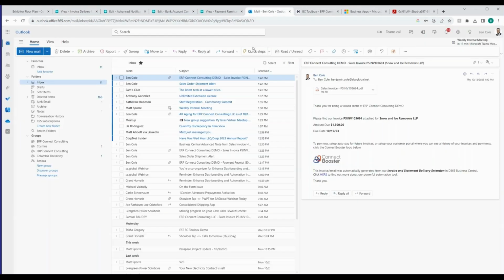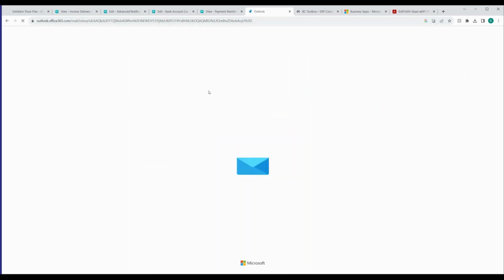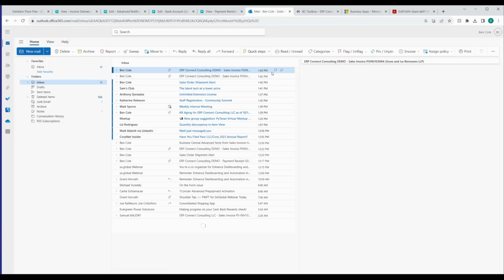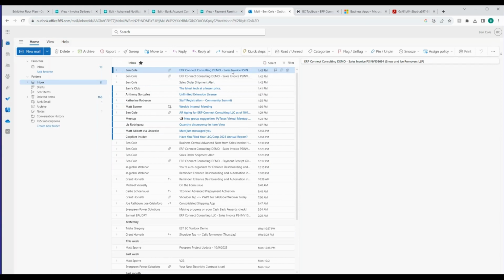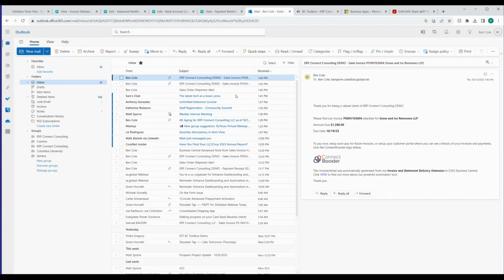And if I come out here again, I also got a sales order shipment alert. It looks like this was from advanced notifications, which we'll get into here in a second. All right, just refreshed it and it looks like it just popped in, but just kind of showing again how that works. I sent it again from our dashboard and that should be right here. So again, just another copy of that same invoice.